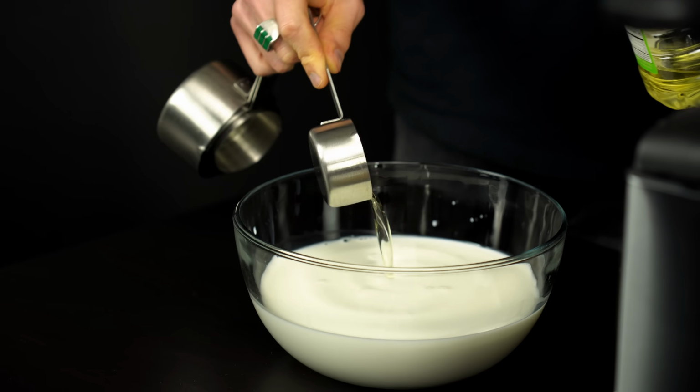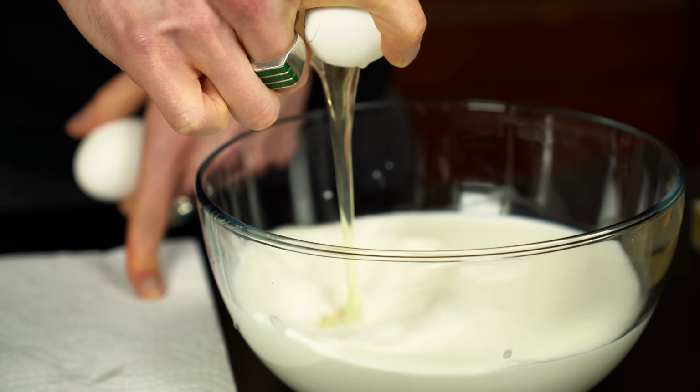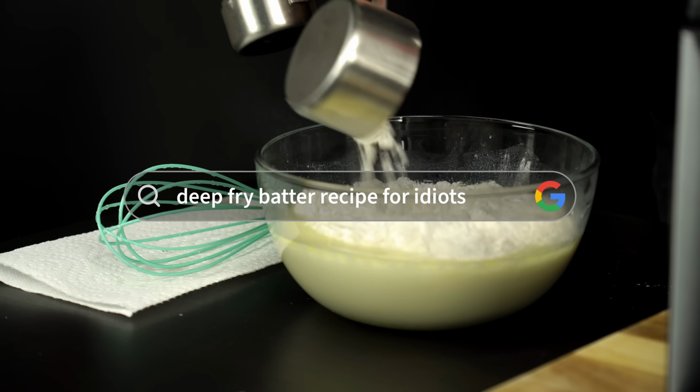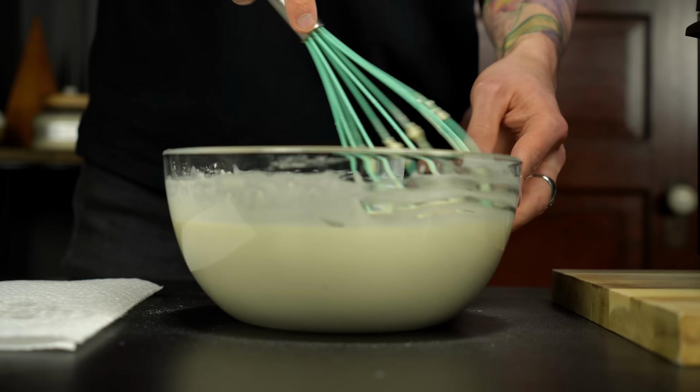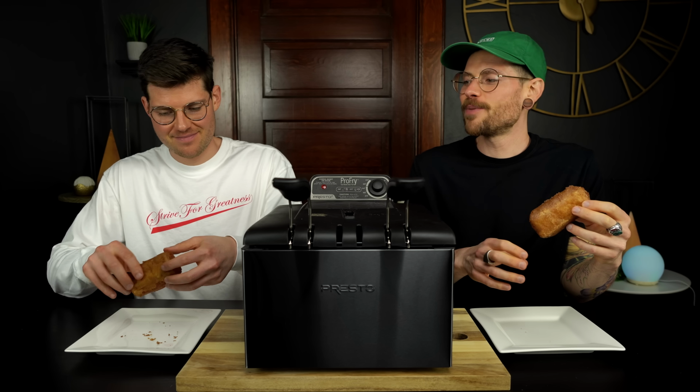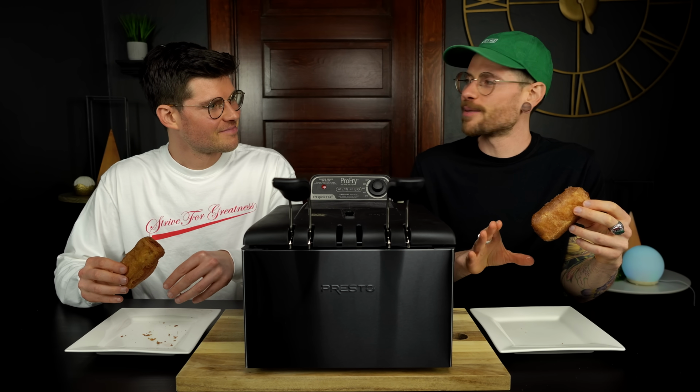And given the fact that we have absolutely no idea what we're doing, we followed a very basic recipe we found on the internet and scaled it up a few times. That seemed like the simplest way to go about this, but was it the smartest? You'll have to wait and see. Should we mention, we have never deep fried anything, ever.